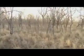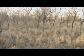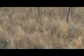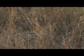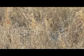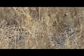Shivanzi, I'm sorry, girl. Are you not happy with us? Okay, this is Shivanzi. This is Karula's daughter. Her third daughter, from her third litter, and it just happens to be her third daughter. And now it's starting to cool down. She might get active, and her brother might appear.